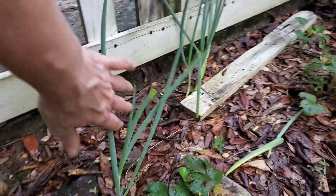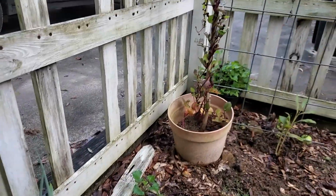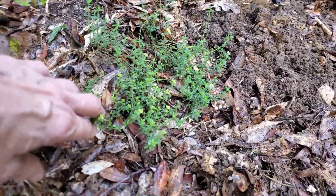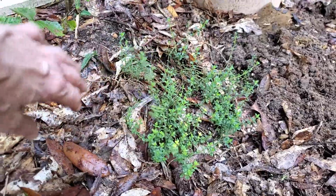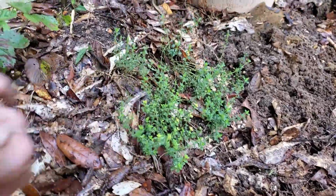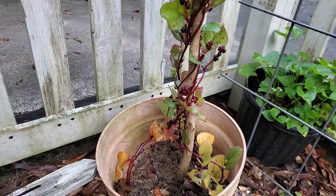We planted some of the multiplying onions here. They're doing okay right now. Over here we have some thyme that came back out. This overwinters. Now that I've got it cleaned up enough that I can see it's in there, maybe it'll do better. This is Malabar Spinach.